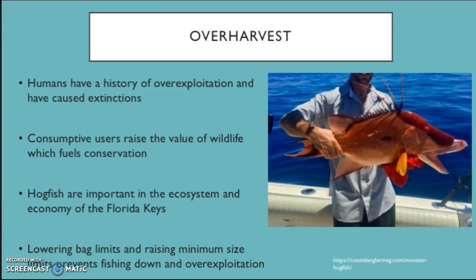In the waters surrounding Florida, fishing is a large industry which plays an important part in Florida's economy. In southern Florida, commercial fishing is the fourth largest industry. Hogfish are an important fish for the Florida marine ecosystem as well as the Florida economy, and they have been overfished. To address this, the Florida Fish and Wildlife Conservation Commission has lowered the bag limit of hogfish, set a recreational harvest season, and increased the minimum size limit with the hopes that these measures will help to rebuild the stock. By increasing the minimum size limit, this allows for the biomass of the fish population to increase and lessen the effects of fishing down.